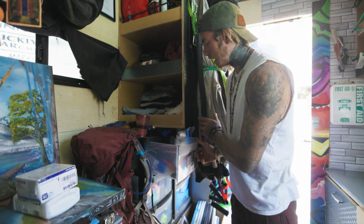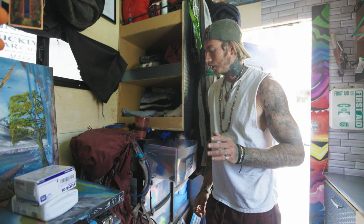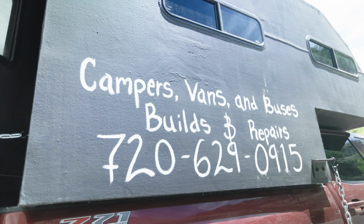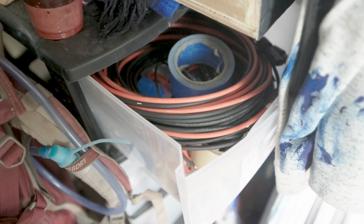But in here I have extra tools, wire, and different things for repairing other people's vans, campers, and buses. That is how I kind of make money on the road. I try to just keep extra little things just in case somebody really does need it. You never know who you're gonna run into on the road.